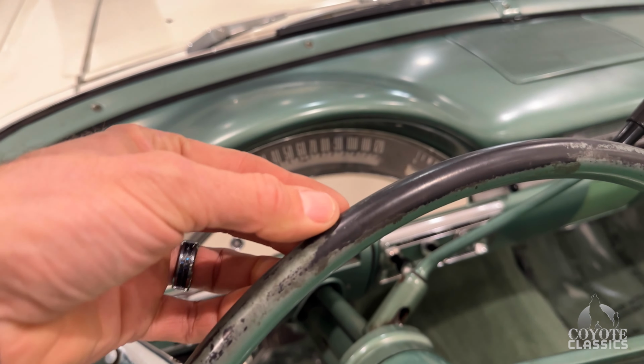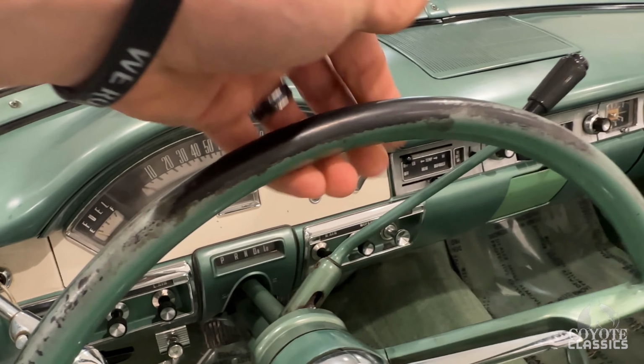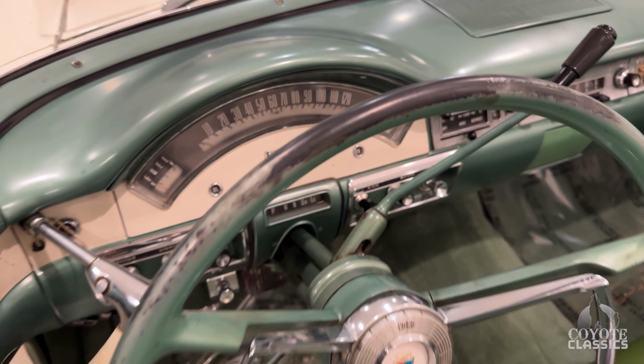Look at the steering wheel. You can tell the paint's original on the steering wheel. Look how, where the person had most of their hands. The rest of the paint down here is awesome.